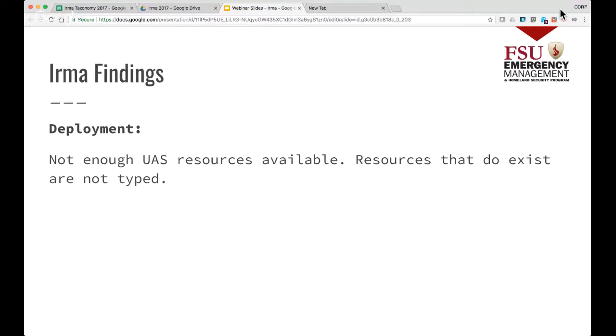So, typing does not exist for UAS, though I understand we'll see draft typing from the FEMA level come out this month, in a couple of weeks. So, we're moving in that direction. But back to what I was saying, there weren't enough resources available in Florida, and I wasn't necessarily certain about the ones that were here, what they could accomplish.